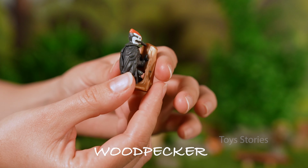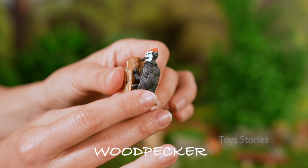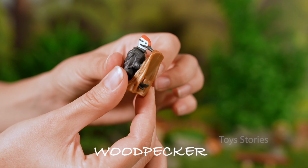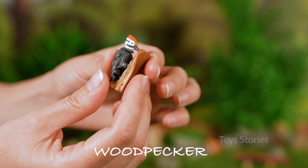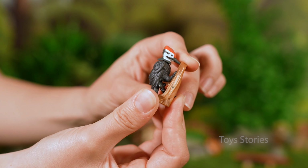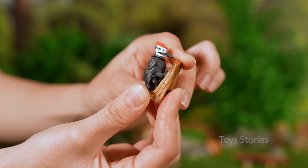A woodpecker is a special bird with a hard beak like a little hammer. It uses its beak to tap on trees to find food, like bugs and insects, hiding inside. Woodpeckers have colorful feathers and strong wings for flying.